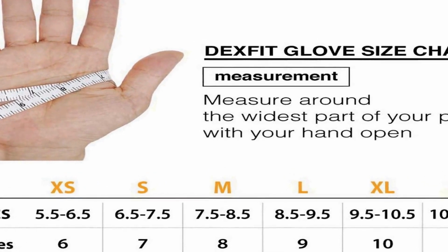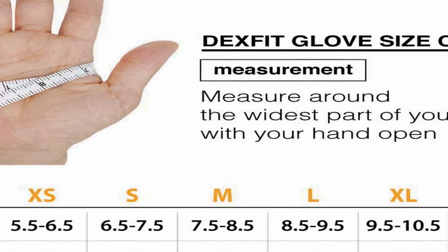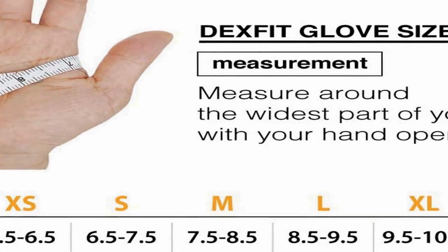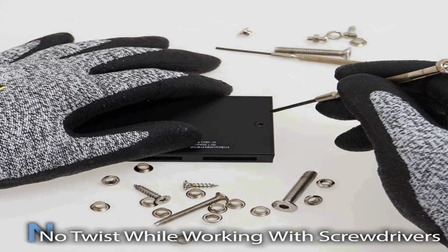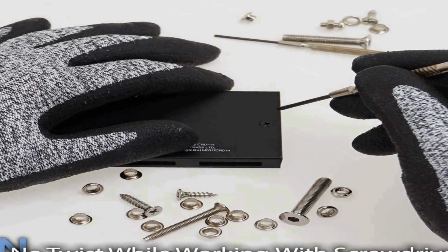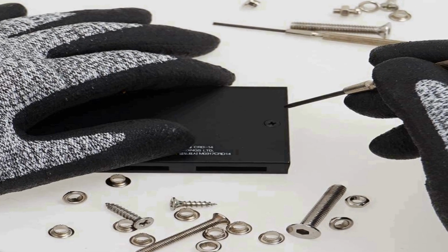Qualified CEN 388-4544 and ANSI Cut A4. So comfortable all day long. Crew 553 work gloves fit snug without constricting your fingers. High performance 13 gauge cool HPPE and spandex give you second skin manual dexterity and precision.